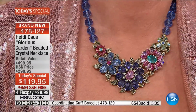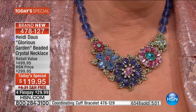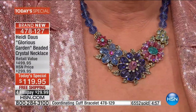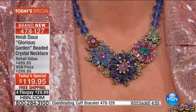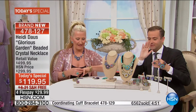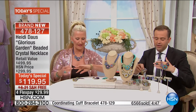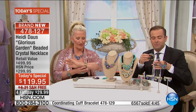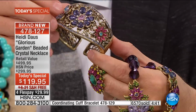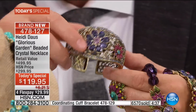Oh, wow. And just so you know, it's 17 inches with a 3.5-inch extender. Heidi mentioned the 44 fancy cut stones, and you can see them. Look at the 44 fancy cut stones. Then you've got 150 round brilliant cuts. So it's sensational. Heidi's got the cuff on. We will talk about the cuff in a few minutes, but if you want the matching cuff, it's also $119. That in its own right is like a today's special. So definitely bear that in mind.